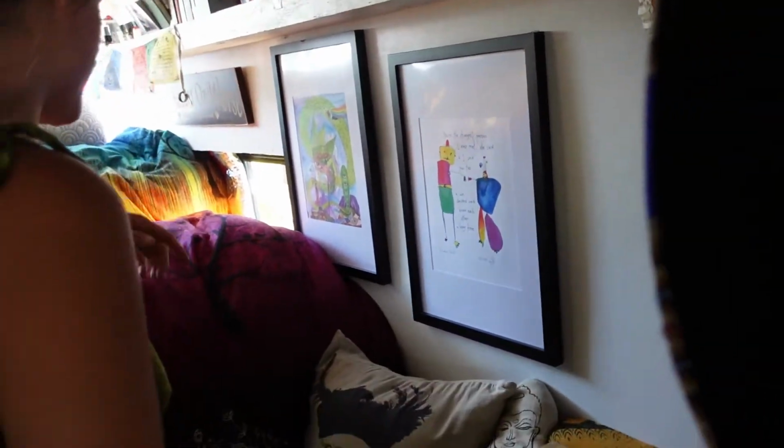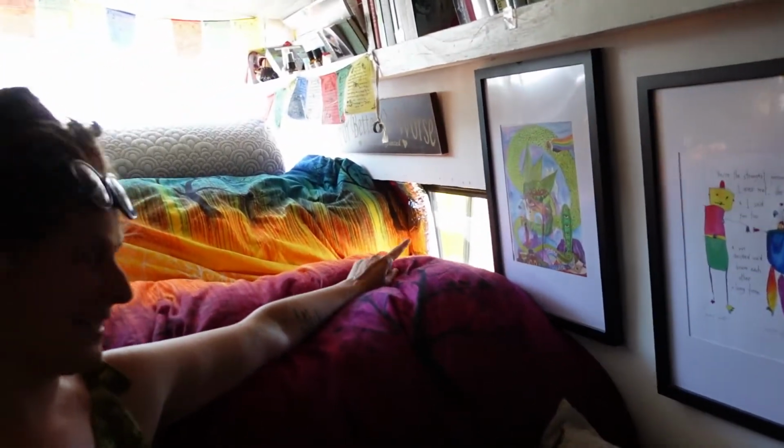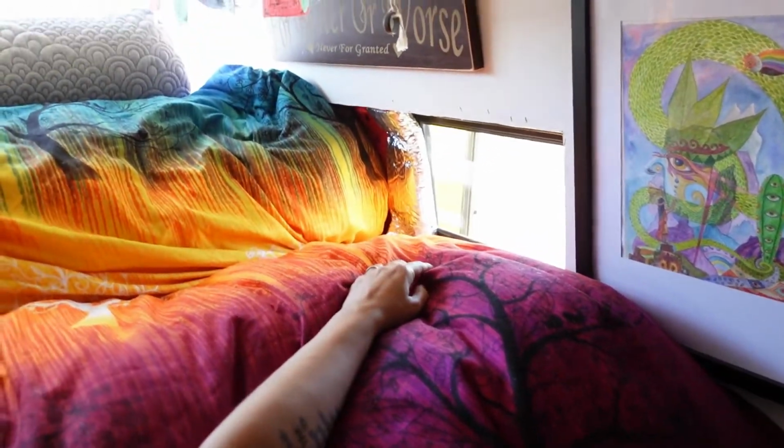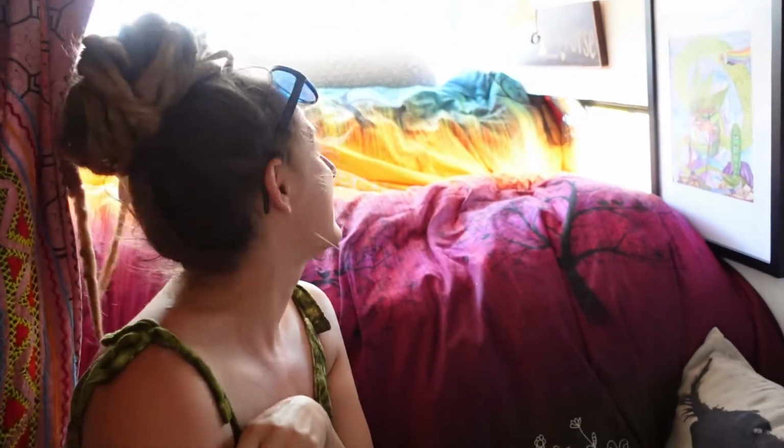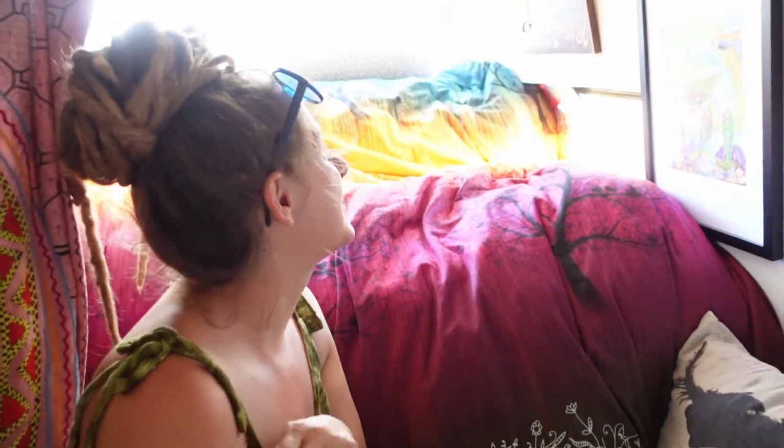And we installed 2 of these windows back here. There were no windows in the van. Currently it's supposed to be ridiculously hot today, so I have my little Reflectix over it to try to keep some heat out. Yeah. Are there any other cool things to show you?